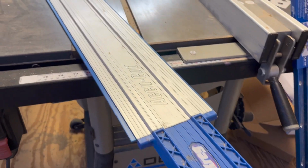Item number 6 is the perfect item for somebody who has a small shop or is just a beginner. When it comes to breaking down large sheet goods, you need a table saw. If you don't have a table saw, you need a track saw. If you don't have a track saw and you don't have a lot of money to pay for those things, because that's $500 to $1,000 to $2,000 to $10,000, you can buy the Kreg AccuCut.